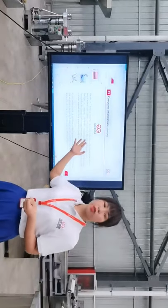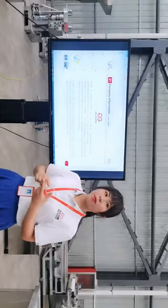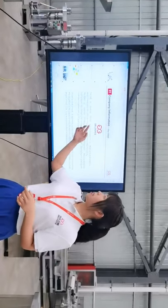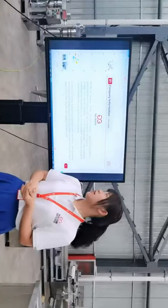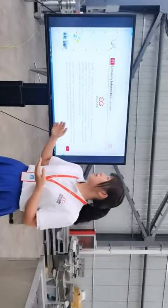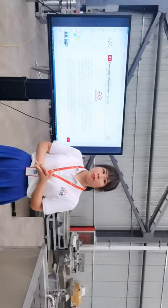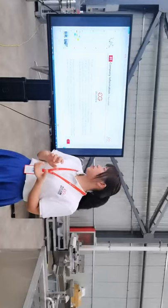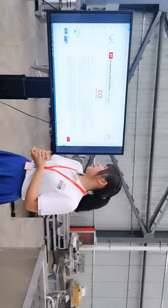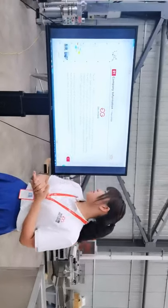Then I want to introduce our logo. For our logo, you can see it's double G. The left G means giving, give and contribute. Then the red one is for growing, growth and development. Double G, hand in hand together, represents our team spirit with the company.